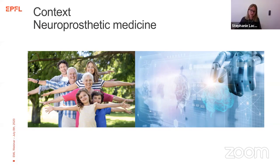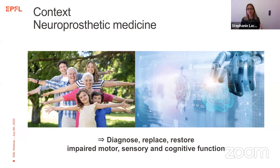So with all of this advanced technology, we're now at the cornerstone to really explore how we can implement technology, get inspired from the nervous system to derive novel technology, and use modern techniques like artificial intelligence, machine learning, etc. Combine these to actually build novel tools and systems that will help us diagnose, replace, or restore function that is damaged over time. And aging is one particularly important domain of the upcoming century. I think finding ways to help us age healthy is one aspect where neuroprosthetic medicine, for example, can contribute a lot.